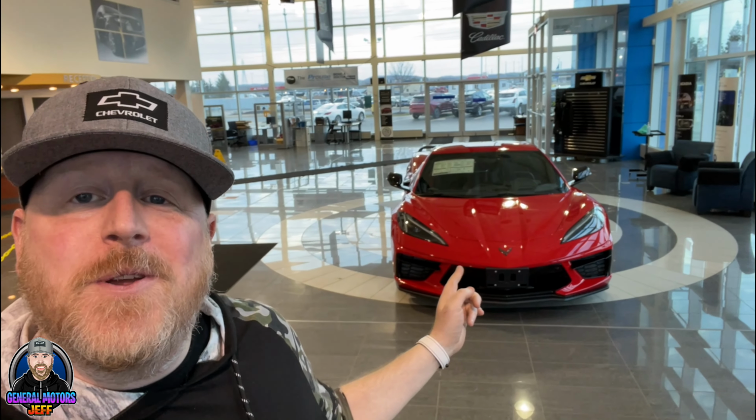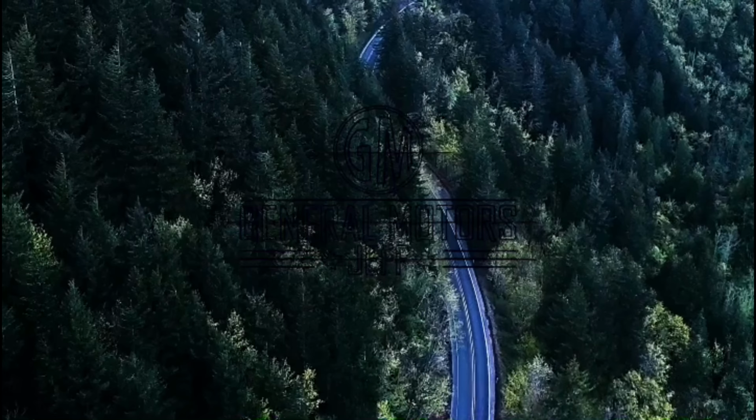And listen, I know that I'm normally a truck guy. I'm normally showing you Silverados and Sierras, but today I want to do something different. I want to show you a car, and if I'm going to show you a car, what better one to show than this one behind me right here. This is the 2021 Chevrolet Corvette C8 Stingray, and what we've added to this one is the Z51 Performance Package, and that is what we're going to look at today.